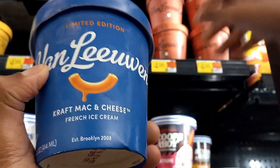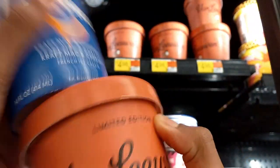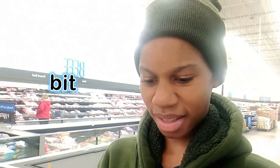I did the mac and cheese one, but I realized that I don't have the cookie butter. I think I have the holiday cookies and cream and one other one. So we're gonna make a little taste test video, see what these flavors are about a little bit. I brought the figure freezing over.